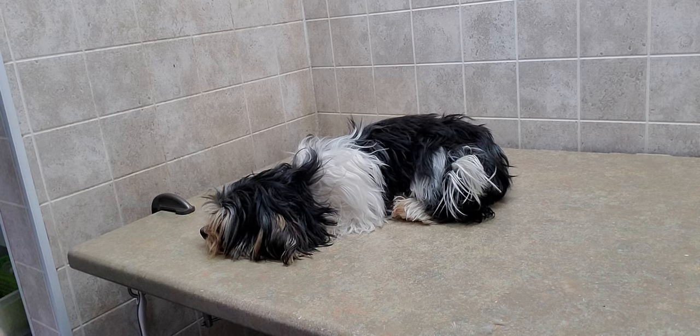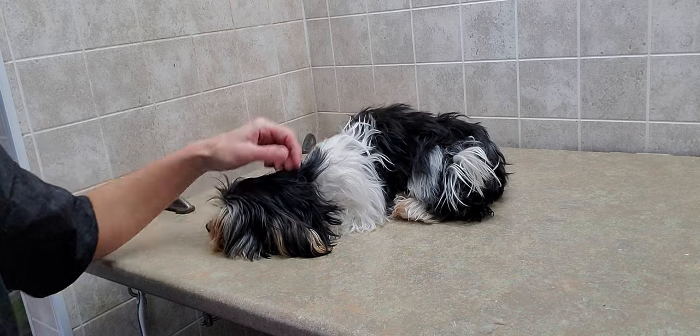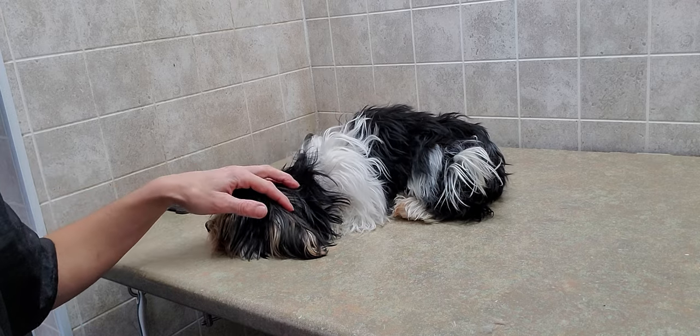And Harley is a Biewer Yorkshire Terrier, and this is her second groom with me. She's about 8 months old, and the first time I groomed her, she was very difficult to groom.